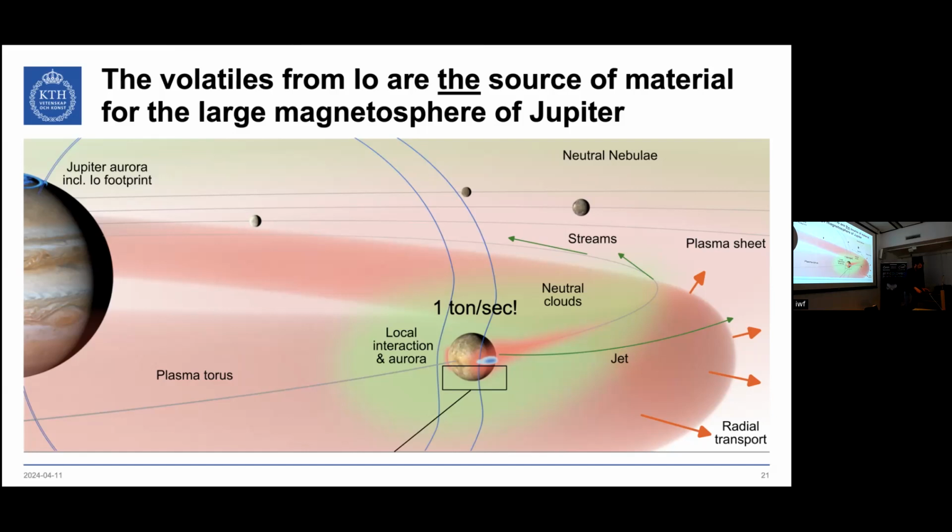And in order to explain abundances, dynamics, and emissions from the torus, you need 1 ton per second of material from Io to refill it, to re-energize it. That's a canonical number. Different studies have come to a similar conclusion about this amount, and that's about 1 ton per second of material lost from Io to the magnetosphere.